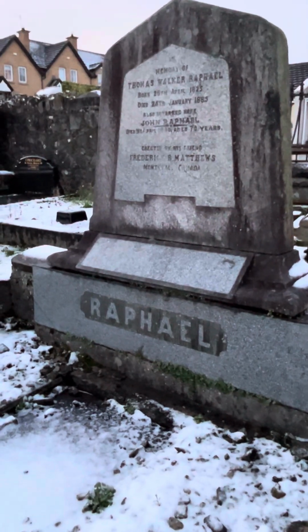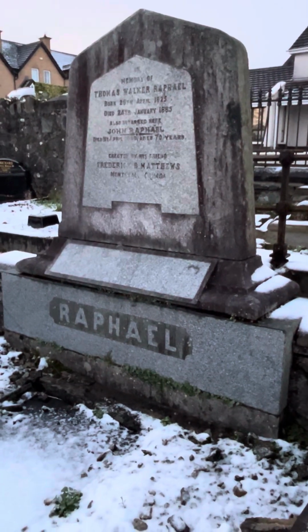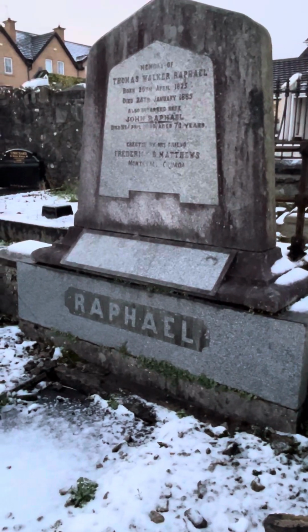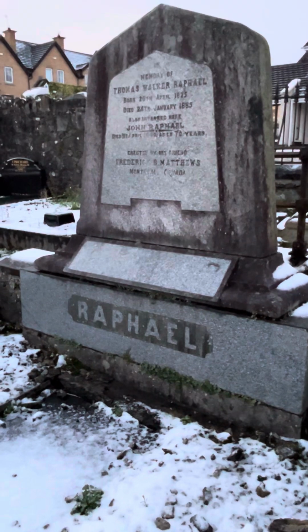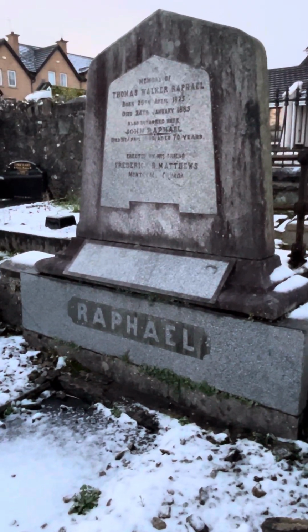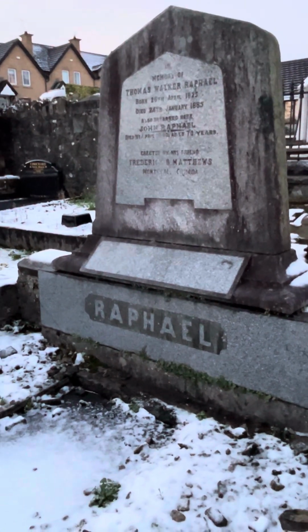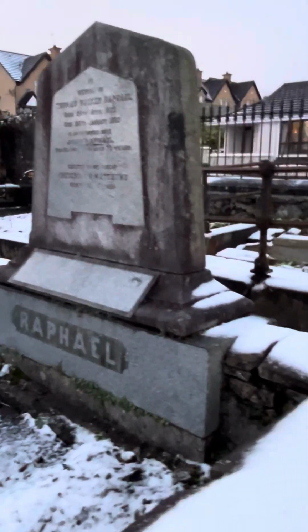So this here is in memory of Thomas Walker Raphael, born the 26th of April 1825, died the 24th of January 1885. Also interred here, John Raphael. And when did he die? It's hard to make out. It's sort of faded. And erected by his friend of Montreal in Canada. I think that's erected by Frederick B. Matthews.